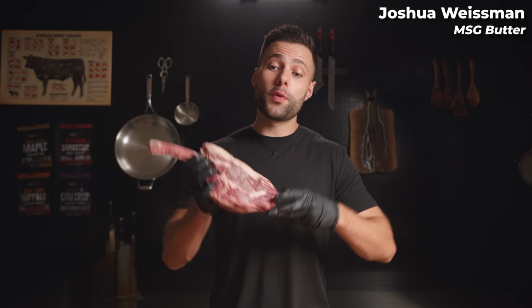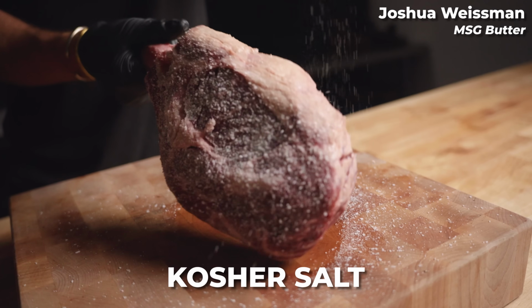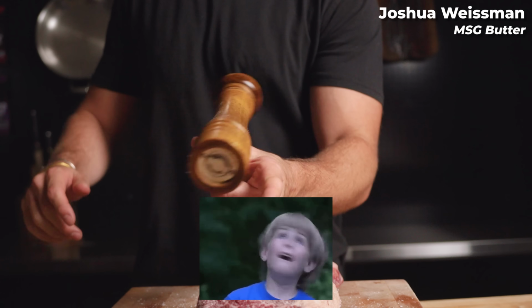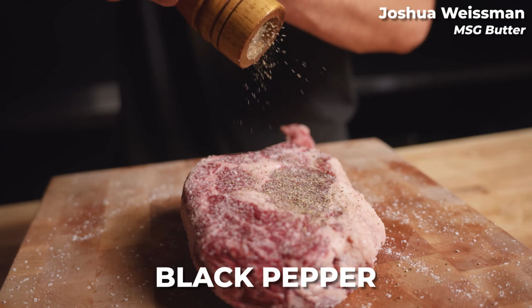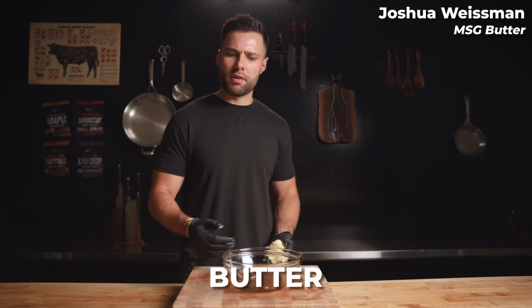We're of course starting off with a jumbo tomahawk. Keep the seasoning simple with a bunch of kosher salt, going heavy, getting both sides. And of course, some black pepper. We'll get this on the grill and get started on the butter. We're gonna very aggressively throw that in.